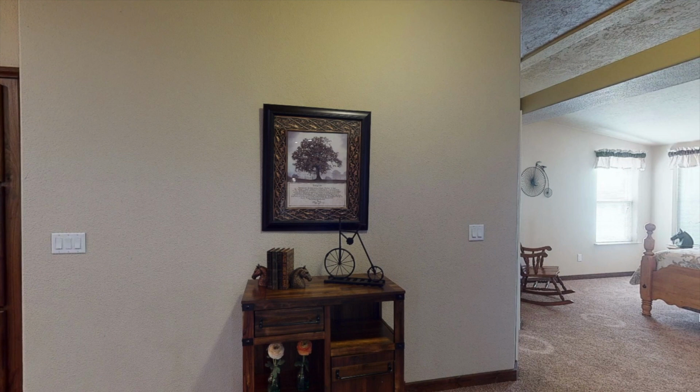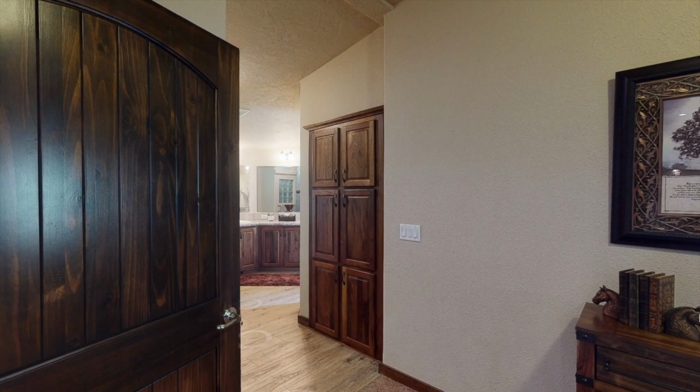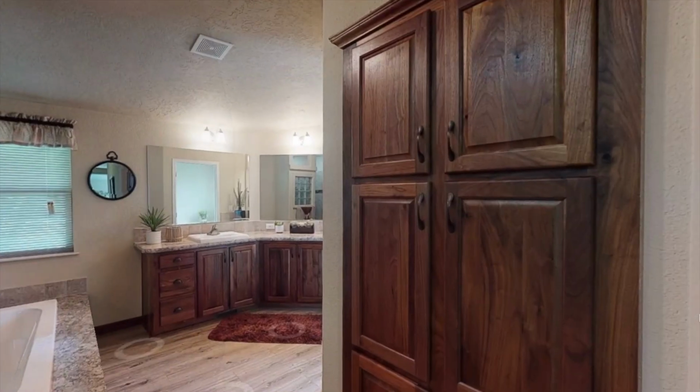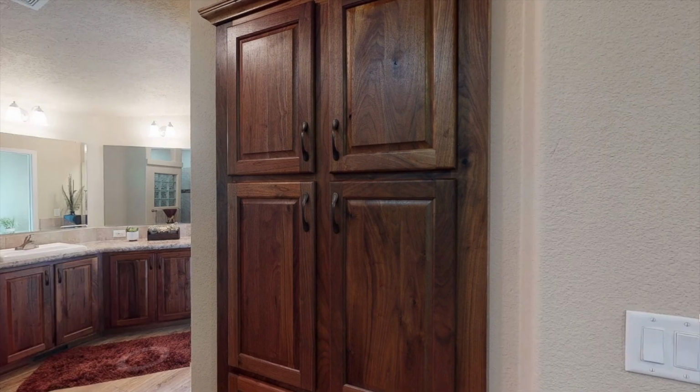So there's a big hallway that divides the master bedroom and the master bathroom, which is really nice. But anyways, this bathroom is huge. Got a nice soaker tub along with plenty of cabinet space.